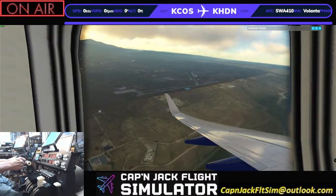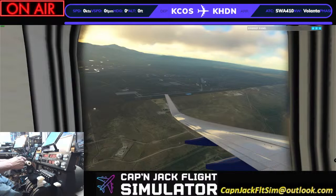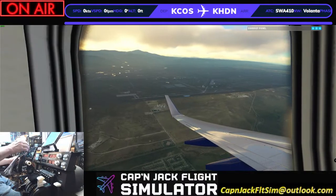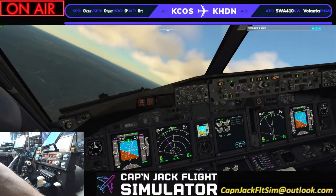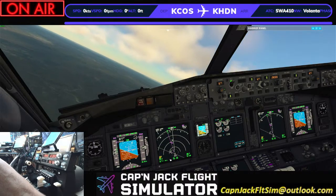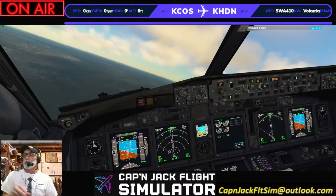There's Pikes Peak off in the distance. Colorado, Denver is my home airport, but I thought it would be a lot of fun to fly out of Colorado Springs. All right, we're gonna hit Command A. Get back up in the flight deck here for just a minute. We're in autopilot, we're past 10,000 feet. Let's get our landing lights off. Landing lights are off. Let's go through our checklist here.